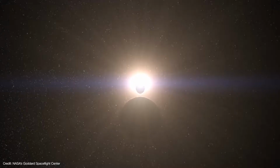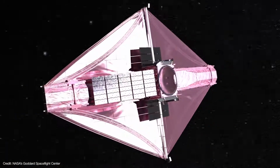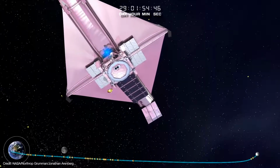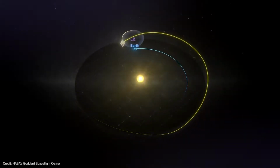After a 1.5 million kilometer journey, the James Webb Space Telescope has arrived at the Sun-Earth L2 point. It did this by executing its final mid-course correction burn called MCC2. It lasted just 297 seconds, or a little less than 5 minutes, and it only changed Webb's speed by about 1.5 meters per second. That's a brisk walking pace. It may not seem like much, but it was enough to place Webb into an orbit around L2.